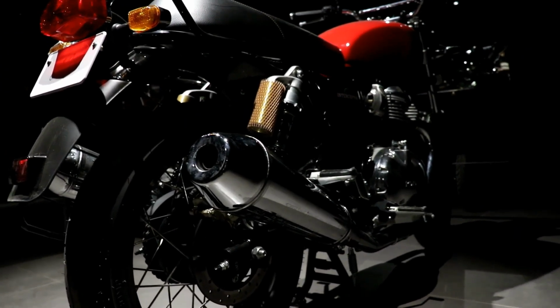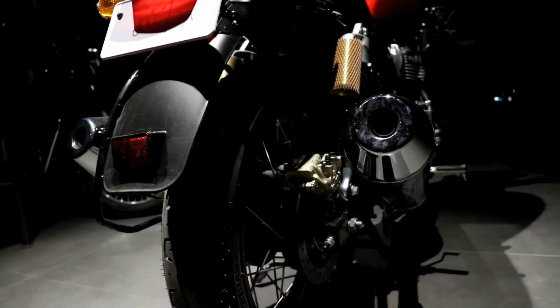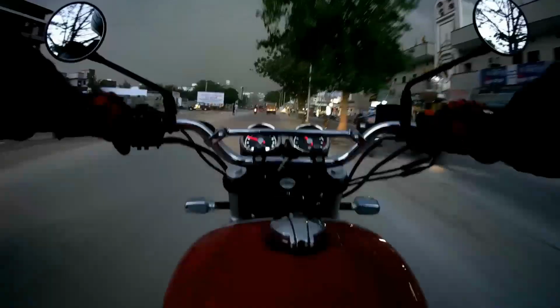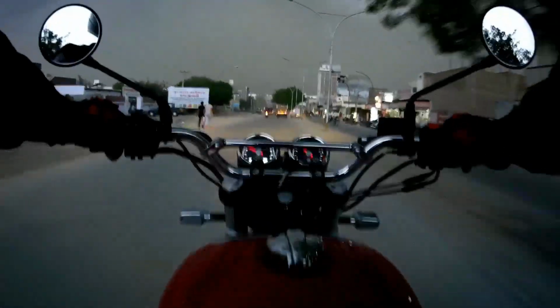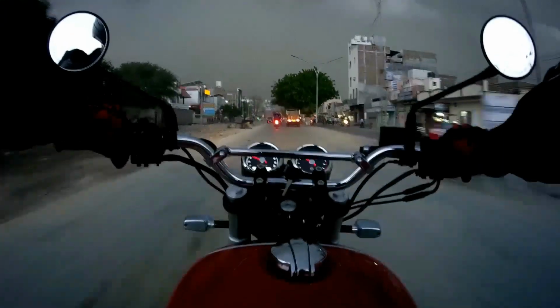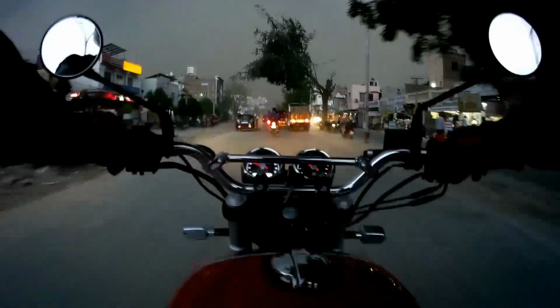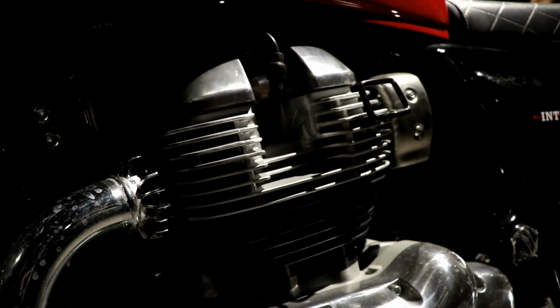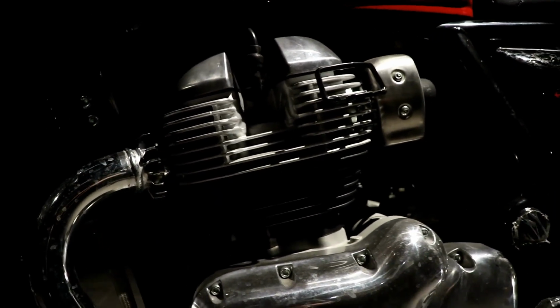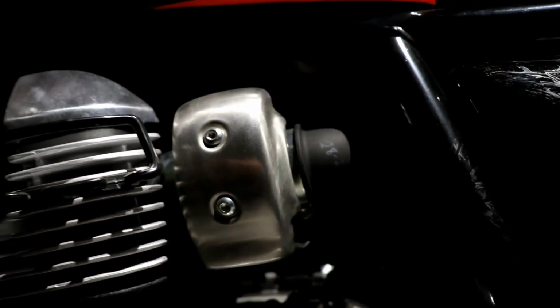Now, unlike other Royal Enfields, when I swung my leg over the Interceptor 650, it didn't feel like any other Royal Enfield. The 47 horses oomph through your body and it makes the hair on your neck stand. Now this is how Royal Enfield does power. The 648cc parallel twin engine has enough torque to twist your guts and launch you into space.